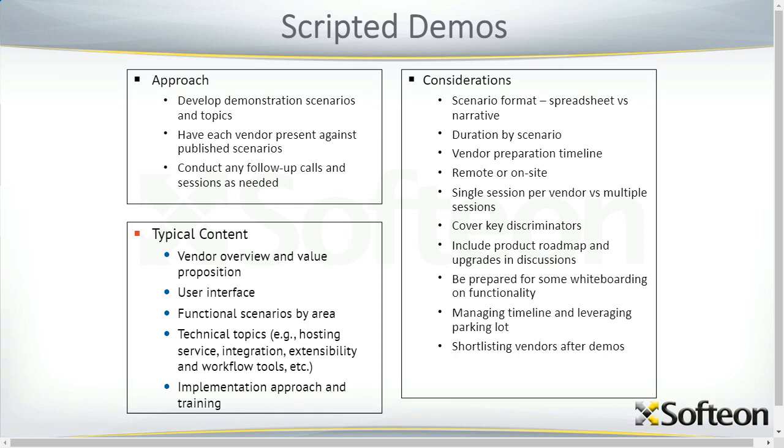Considerations, typically do the scripted demo scenarios in a spreadsheet. Could do them in a Word document. You need to establish the duration by scenario. You need to give the vendor a proper amount of time, enough time to prepare for the demonstration. Then are you going to do them remote or on site?